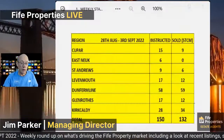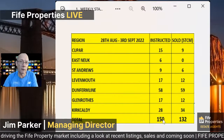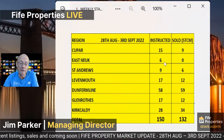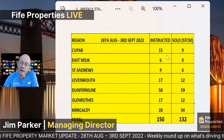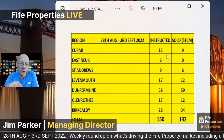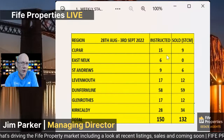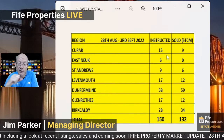Okay, so this is the weekly figures. We're going to go on the monthly as well for August itself, and again we'll see August in its entirety. So this was last week. In the Cooper area, 15 properties came on and 9 properties actually sold. Now, when 15 come on and 9 sell in a single week, it really is an oversupply when you look at it. So technically you're competing against other properties when they're coming on, because it's not one on, one sold. So there's an oversupply in that situation.